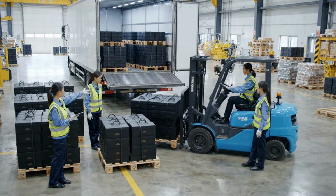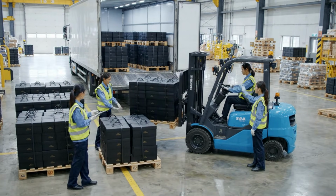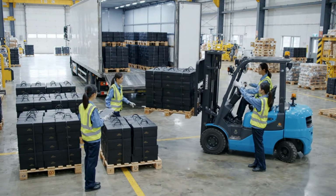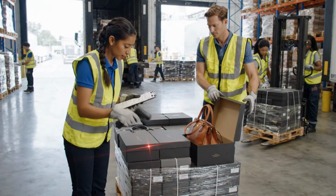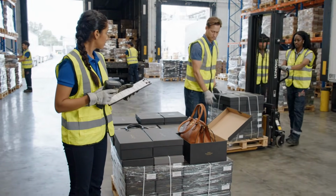Okay, bring it straight back now. Clear on the left. Manifest confirmed. This pallet is clear to load. All right, heading to the truck now.